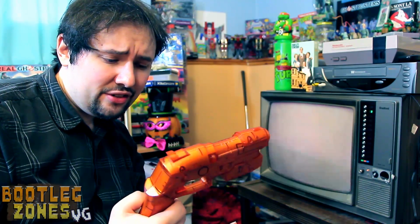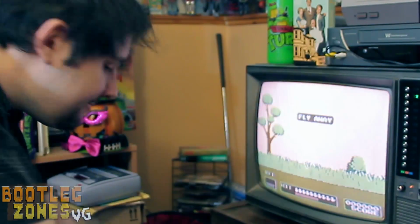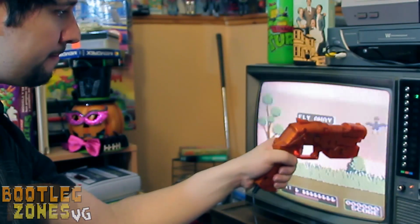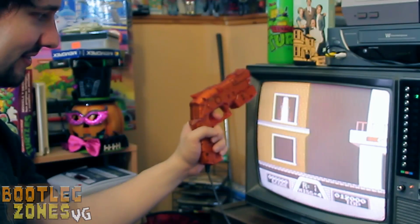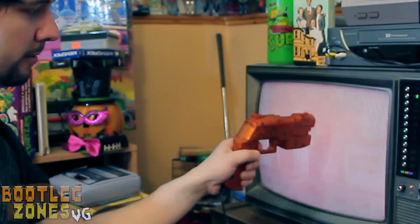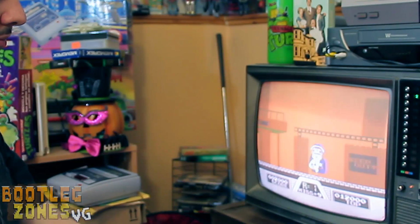Alright, so while the zapper works, it kind of works a little strangely, which is why I'm over here at the ancient tube TV setup to show you guys. If you line your shot up properly with this zapper, you'll miss. In order to actually hit anything with it, you have to aim a little bit above it. So yeah, this makes the zapper pretty useless in the end.